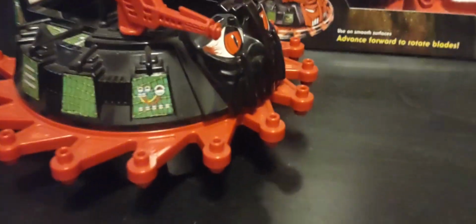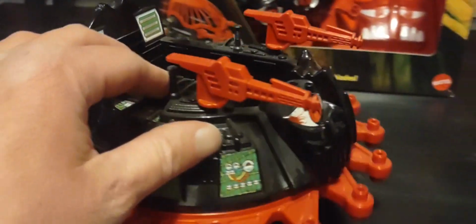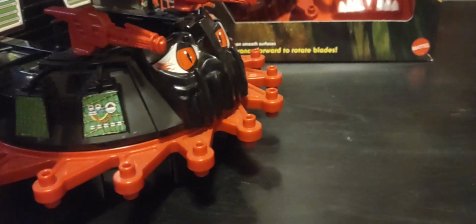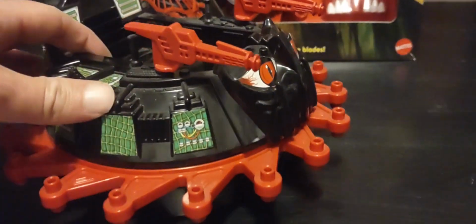Let's get it out of the way. Like all vehicles, the stickers are already on it, which is a nice touch as well. It would be kind of cool if they would have added some sort of blast effect or something like that on the blasters. I think that would be a cool touch.